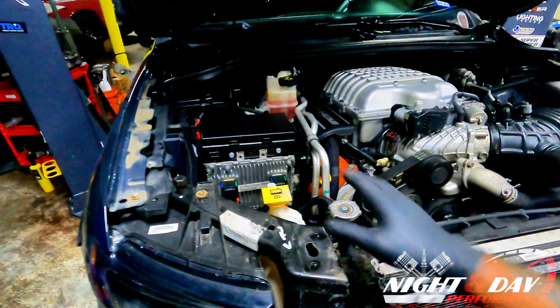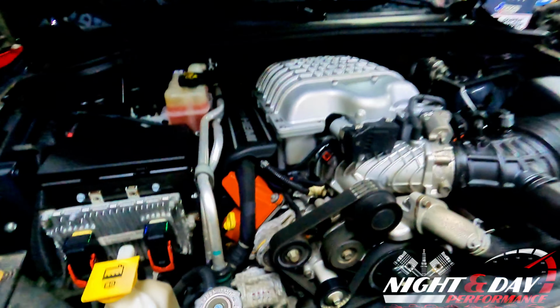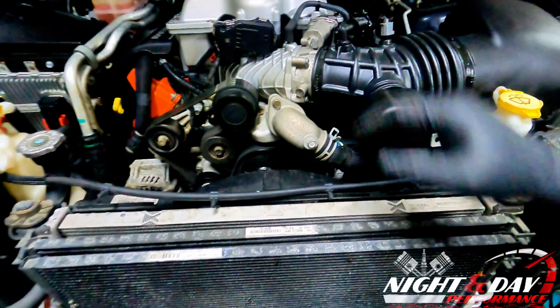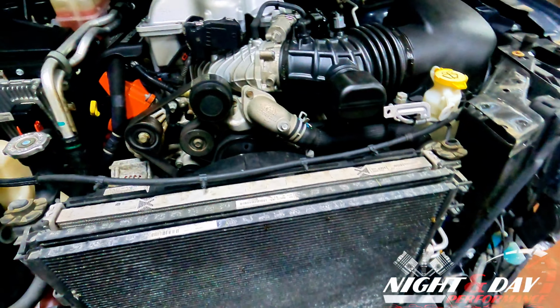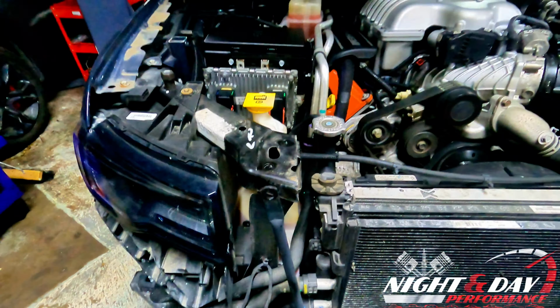No issues. And then for clearance wise, because of what we're doing, if you take these bolts that are out of this cross member right here, the support, it gives you access to your radiator and everything that's right here, which makes it a lot easier to pull this stuff out. So we're going to pull out everything except for the AC condenser. The AC condenser, I'm just going to kind of roll it out of the way.